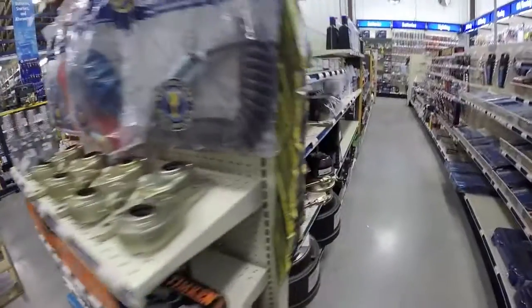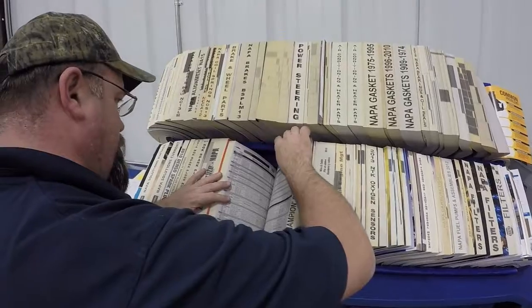We have heavy truck parts in stock. We build hoses in 20 to 30 minutes. We're dedicated to customer service. We have do-it-yourself support. Now let's take a look at my inventory.